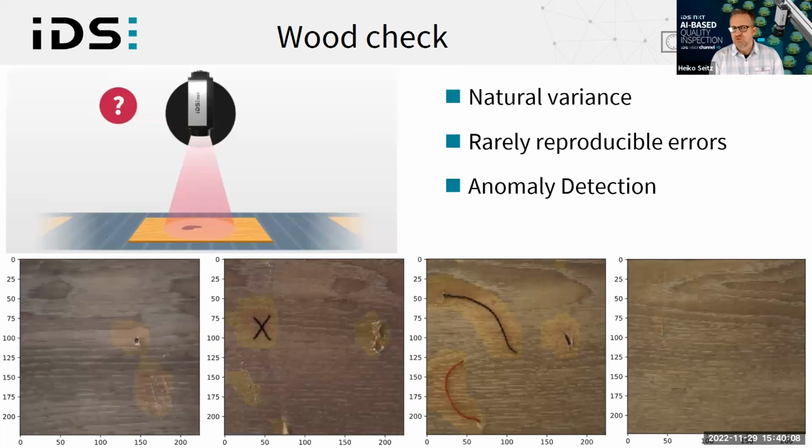Also, wood as a growing raw material, which is therefore characterized by a high natural variance, is a good example where machine learning can be used effectively, regardless of whether it is for furniture construction, fully automated sawing of panels, or for the production of floor panels with a wooden look. The natural variance of the wood grain or the defects that occur during growth, such as knot holes or cracks, make automatic machine quality defect checks difficult.